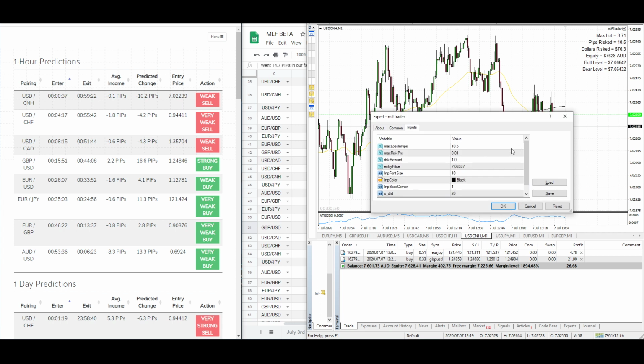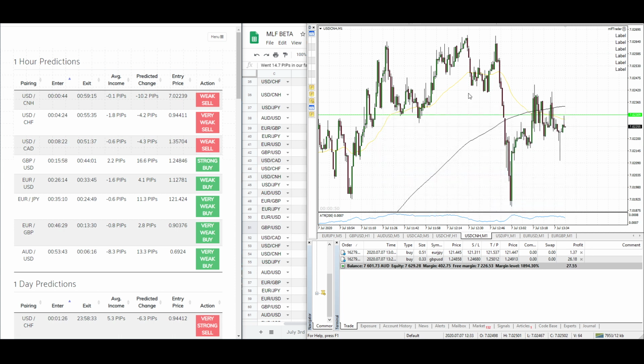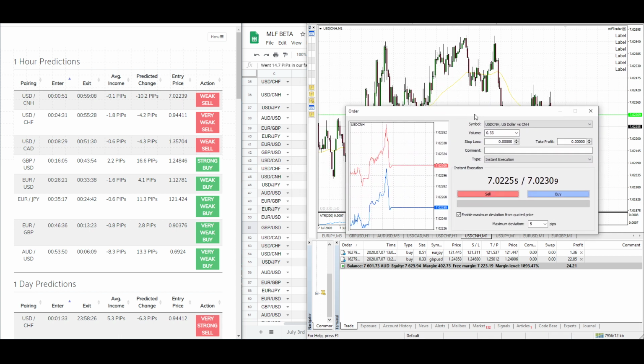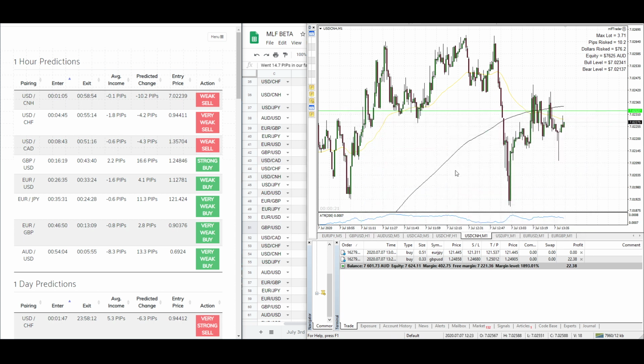So let me just put all this information in, 10.2. And I will take the trade. Once it updates, there's 3.7 max lot. Oh God. I'm actually not going to, because I have issues with my margin, and it doesn't allow me to take other trades when I'm in the USD CNH, because it takes up so much of my free margin that it gets too close to the margin call limit, which I do not want to have happen.